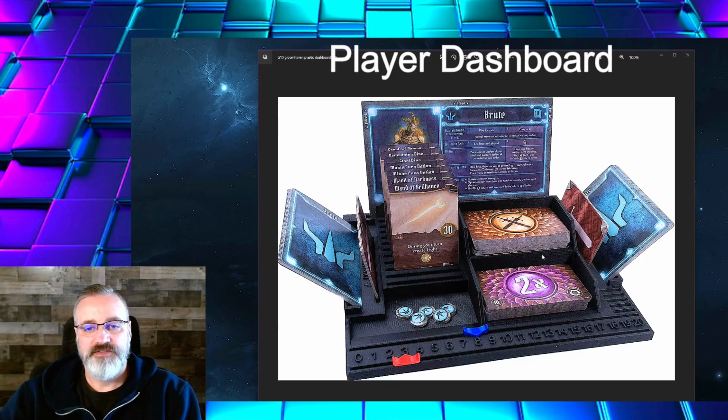What I'm showing here is just a plastic option. It holds all your cards, it holds tokens, it'll track your life.